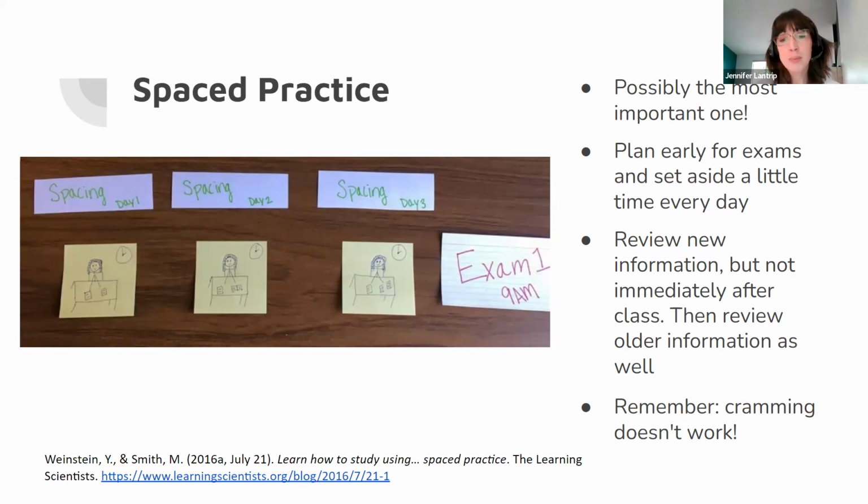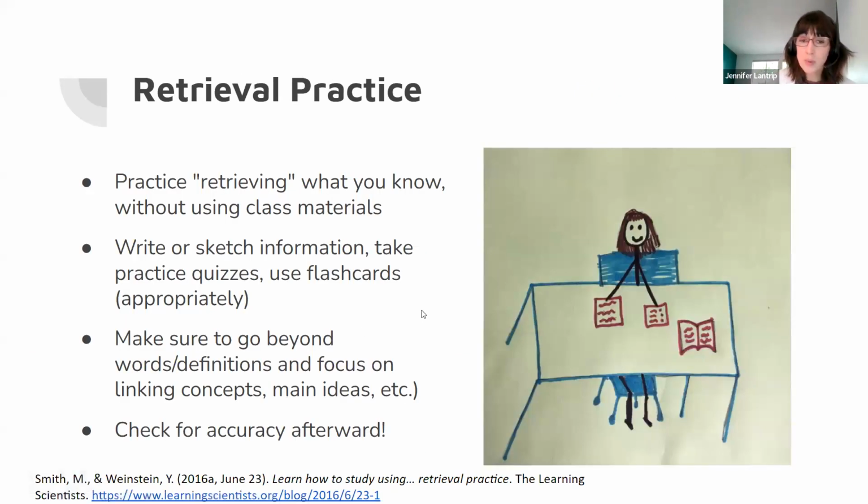So spaced practice is so important, not just for studying, but also for projects, because if you can get started on your project sooner, like if it's a writing assignment or whatever you're doing, you're going to have more time to think creatively about it. So spaced practice is awesome. Just remember this. The next one I really want you to remember is retrieval practice.